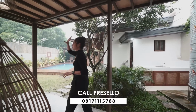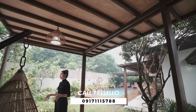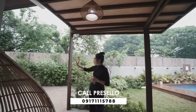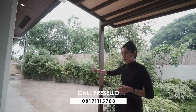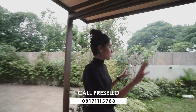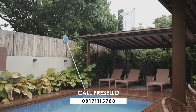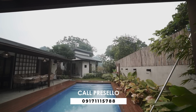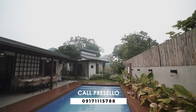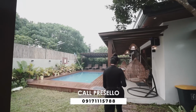Okay, so now over here, as I mentioned, you have more awning, so you can put more seating over here for everyone else to dine in. Facing this way, you'll see the gate as well as your carport. And then facing this way, you will see your backyard. And it's such a nice and tranquil swimming pool, right? Again, it's rainy, but it still has that charm. It's very relaxed.